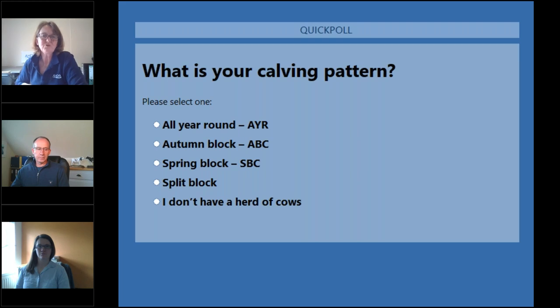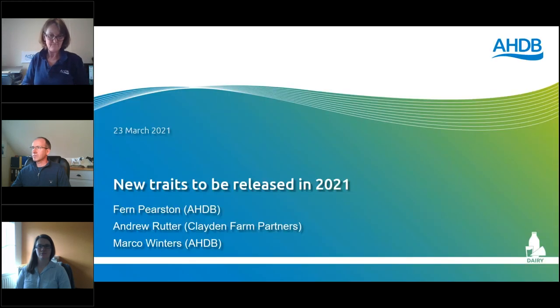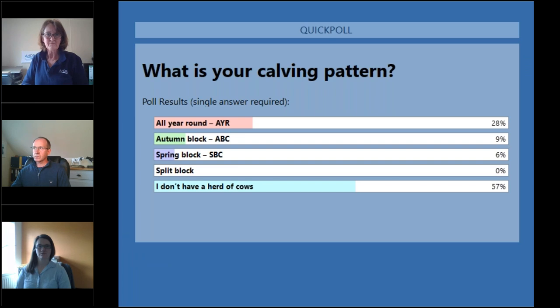So the first poll is, what is your calving pattern? Please, can you select one? Are you all year round, autumn block calving, spring block calving, split block, or maybe you're a third party and you don't have a herd of cows? That's great. So we're predominantly all year round in the audience today, followed by autumn block and then spring block. No split blocks. Okay, that's great. Let's move on to the next poll.